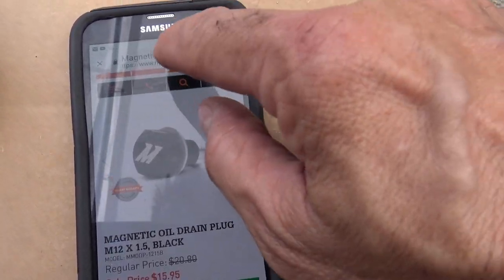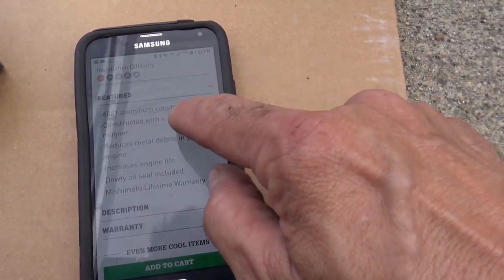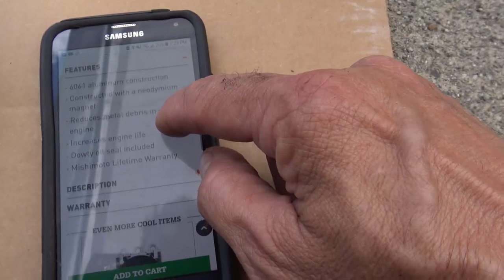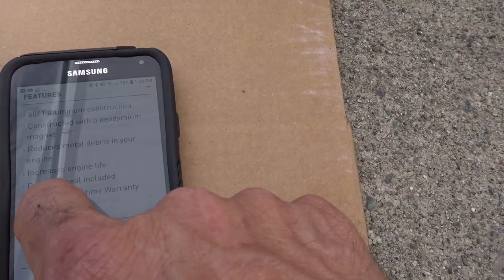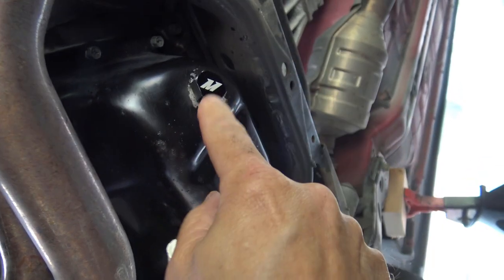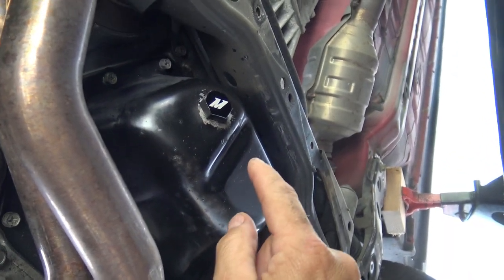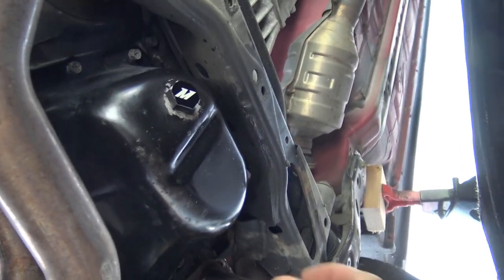Okay, just looking up the Mishimoto magnetic oil pan bolt, and it is made of aluminum, made with a neodymium magnet. And the name of that seal is called a Dowty, D-O-W-T-Y, oil seal. That's very cool. And 15 pounds torque to tighten that bolt, so not very much. Okay, that looks awesome. Maybe I'll leave the belly pans off so everyone can see my new Mishimoto oil pan bolt. No, that's not a good idea.